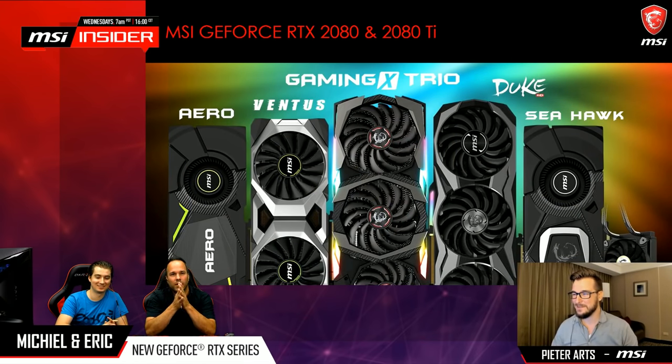So guys, there you have it. This is the lineup that we now announce for 2080 and 2080 Ti, not the complete lineup. I see a lot of questions asking about Armor, Lightning, Gaming X. This is all a guess for the future, I would say.